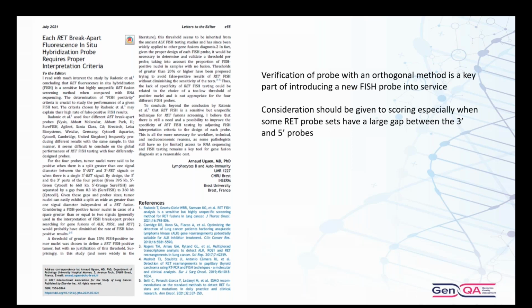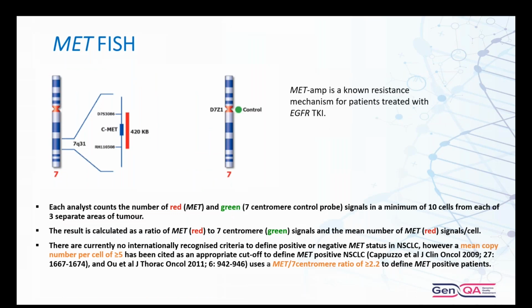particularly if your FISH probes with break apart have got a big gap in between them. And then MET. So MET amplification is a known resistance mechanism for patients that have been treated with EGFR TKIs.